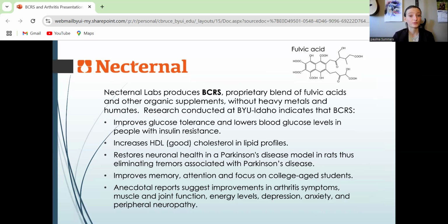First of all, we learned that it improves glucose tolerance and lowers blood glucose levels in people with insulin resistance. It increases the HDL in cholesterol and lipid profiles. It also restores neuronal health in Parkinson's disease, and we've been using rats as models for that. It improves memory, attention, and focus in college students. And we've also reported improvements in arthritis symptoms, muscle and joint function, energy levels, depression, anxiety, and peripheral neuropathy as well. There are quite a few pretty cool things that we have already discovered, and we're hoping to get a little bit more data on that. This is what fulvic acid looks like, also, if you're interested in the molecular level.